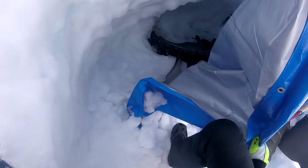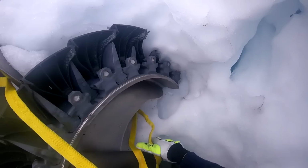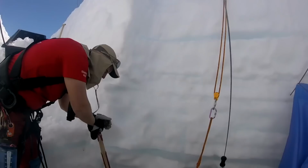An attempt will be made to put a sling around the engine part to see if it has become loose from the ice. Yeah, I should try and nudge the padding under it. Because it's really sharp here.